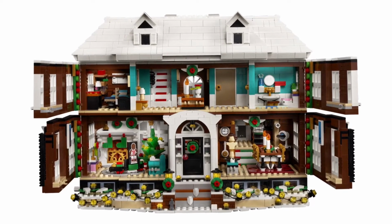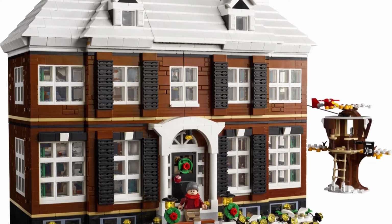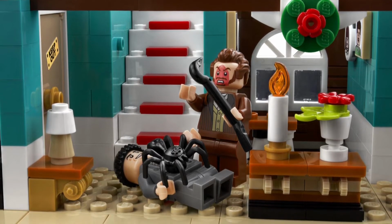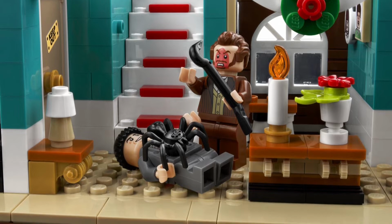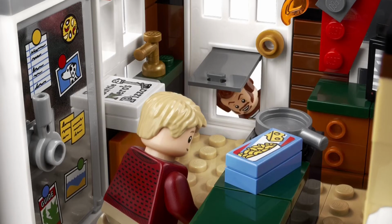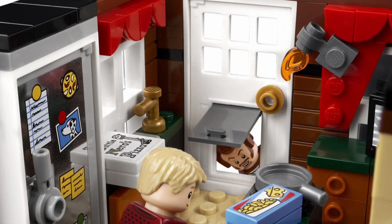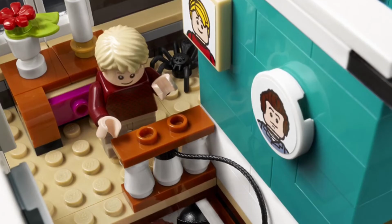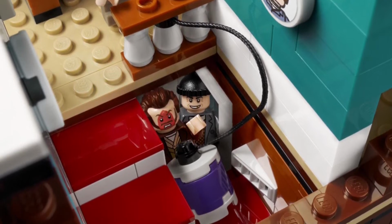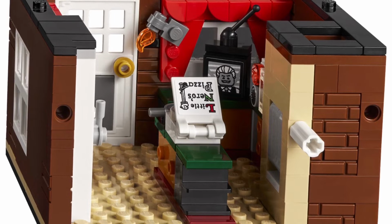It's an Ideas-based set with 3,955 pieces, and I believe this set is the one with the highest piece count on my list. Maybe number 1 might top that. Maybe it won't. This set has an RRP of £229.99 in the UK, £249.99 in the US, and £249.99 in Europe. This was first released on the 1st of November 2021 and isn't retiring anytime soon. Although if I had to make a guess, then I would say maybe the end of next year, 31st December 2022, maybe.